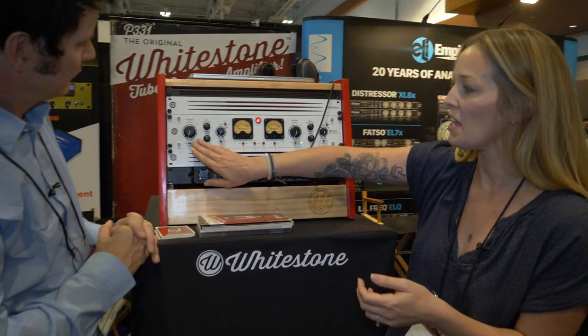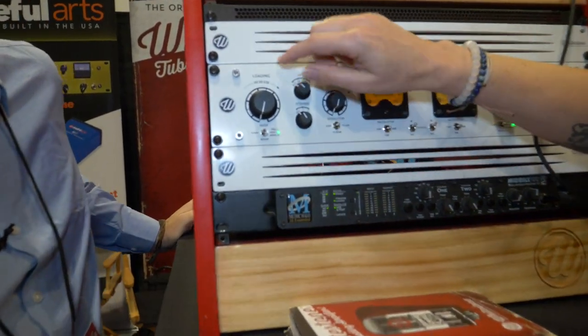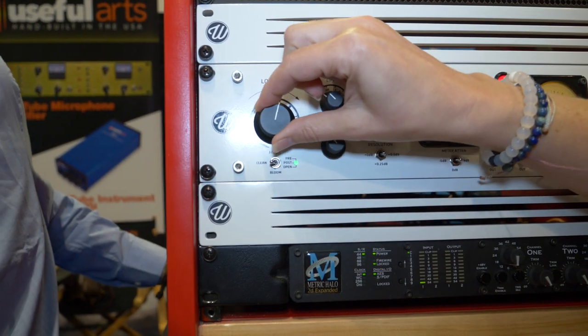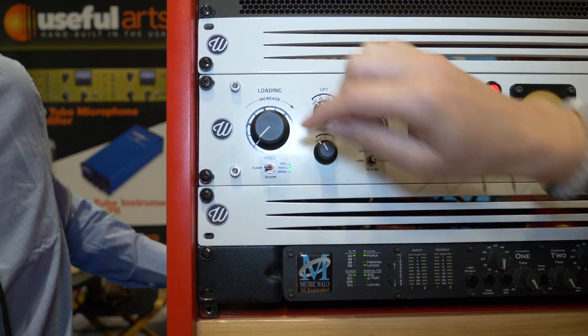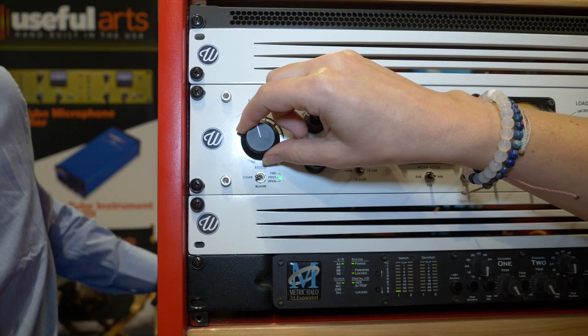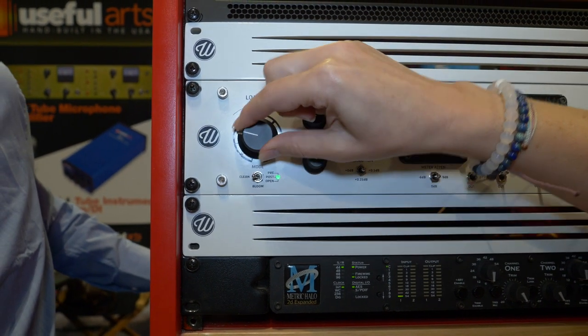So this is a tube loading amplifier. Right here is the main section, the loading section. Here we're loading the tube to add harmonic distortion, a little bit of that tube, not necessarily color, but feel. When you're using the loading knob, we are also auto padding the gain, so you're loading the tube and not hearing any kind of gain difference.